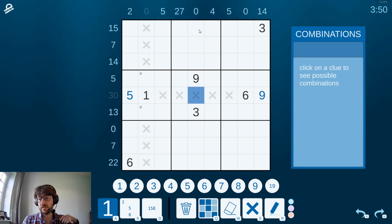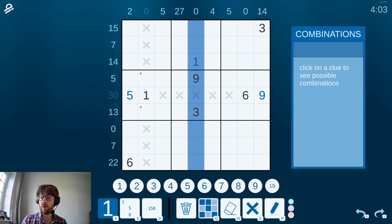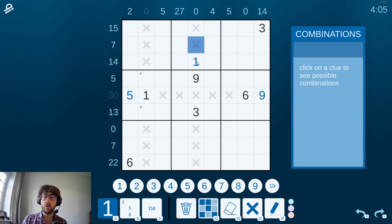Yeah, so this is interesting. We've got a 0 clue here, so the 1 and the 9 are next to each other. Clearly the 1 can't be here because I've crossed it off, but also you can just look over and see a 1 there. So that must be a 1. And that tells us that this whole row, this whole column, is not a 1 or a 9 anymore because I've used them up.